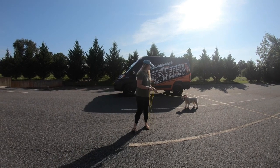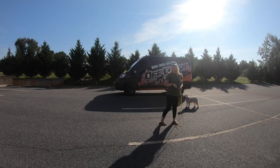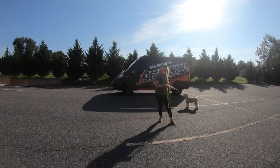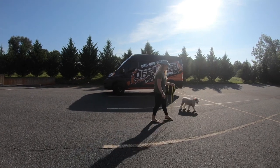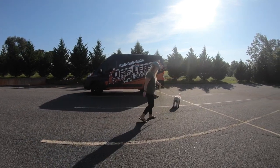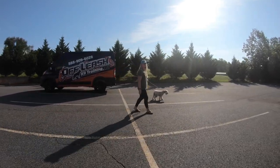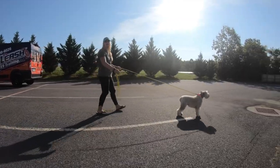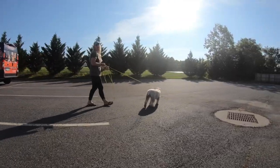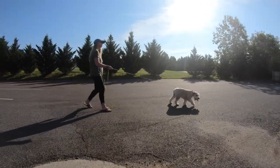The other concerns are she really is easily distractible. She knows basic commands, but mom actually has to use hand signals to even get her attention. And the last concern is she is reactive towards kids. Mom said that she backs up and barks at them and is uneasy with them. So we'll try to work on that as well.